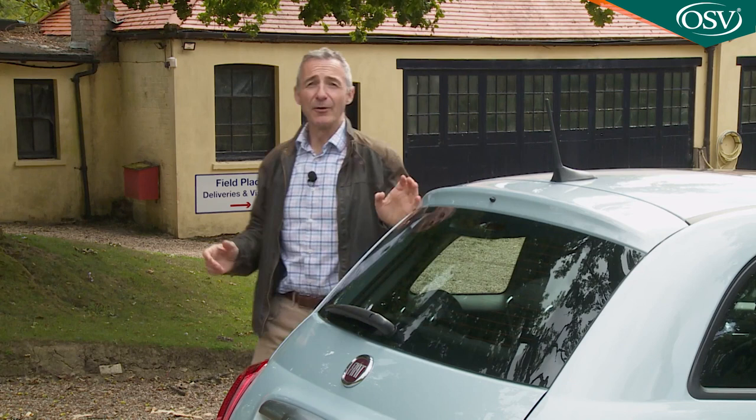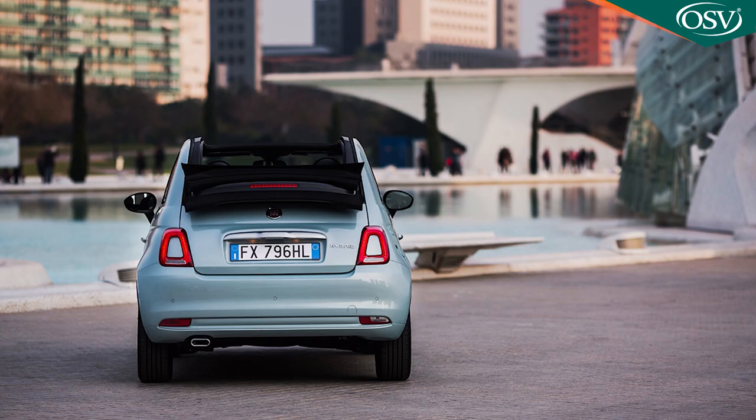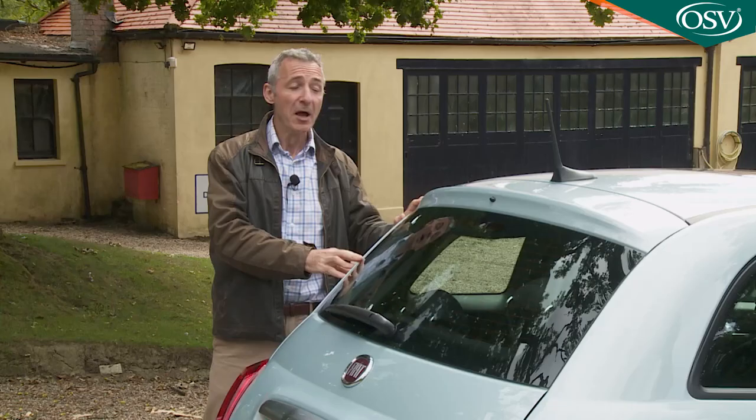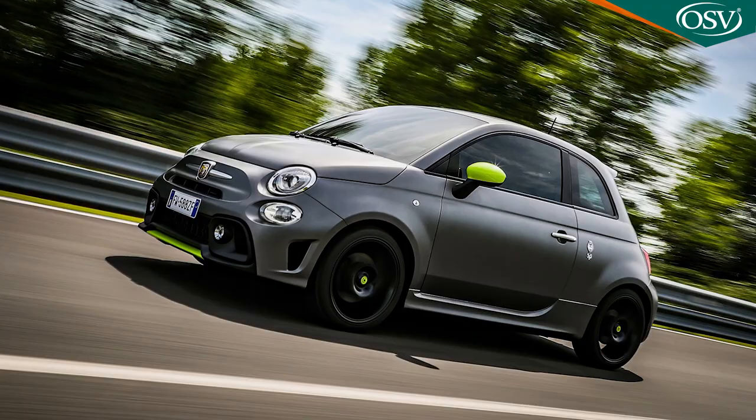Throughout, buyers were offered the option of either this fixed-top three-door hatch model or a 500C open-topped variant of the same body shape that stopped short of being a full convertible, but which offered a fabric folding section in its roof. Both body styles were also offered with 1.4 litre turbo petrol power by the Abarth brand, and that continues here, but in ever-decreasing numbers.